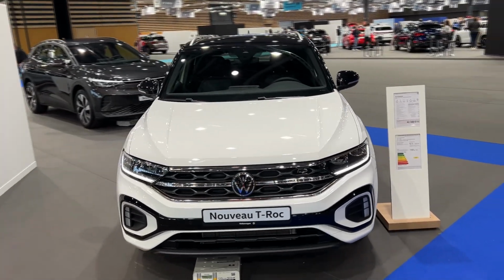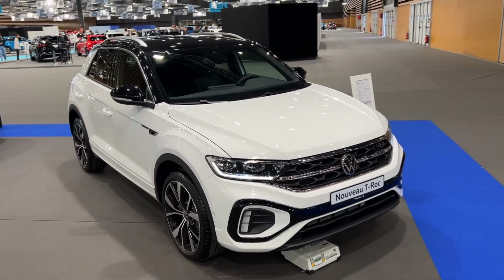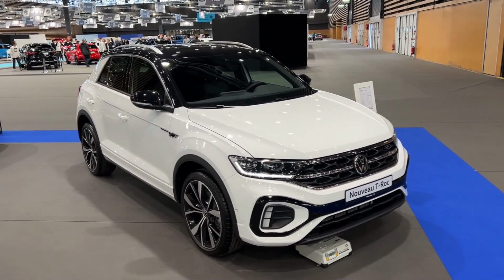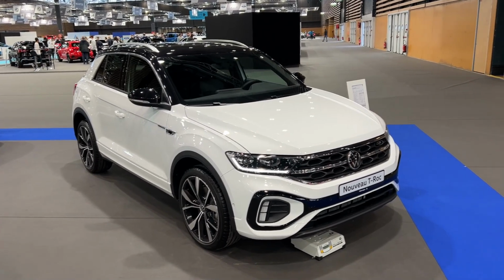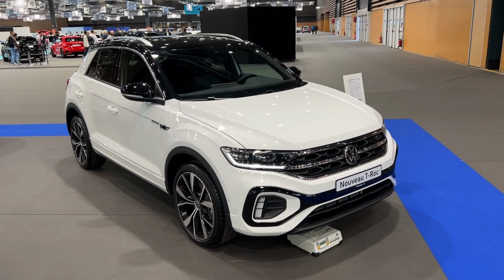At the new Volkswagen T-ROC, and this time we have the top of the line trim, so the R-Line trim. It does look very sporty, and this is the facelifted version, which means we have the new face and new styling. And let's start with the design on the front.